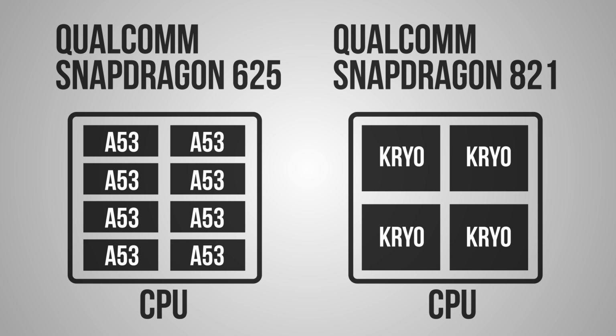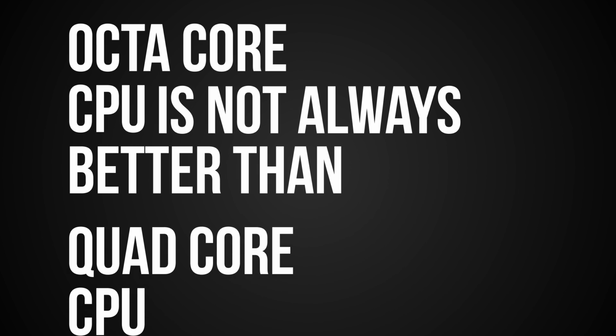So only 4 cores of the Snapdragon 821 can beat the 8 cores of the Snapdragon 625, simply because they are more powerful cores, with higher clock speeds and more horsepower. Not only that, the Snapdragon 821 has a more powerful GPU and faster RAM, which helps to give better performance with graphic-intensive applications like games. All in all, it's not the core count that defines how powerful a processor can be. What matters most is which type of cores and how powerful the GPU is as well. So an octa-core CPU is not always better than a quad-core CPU.